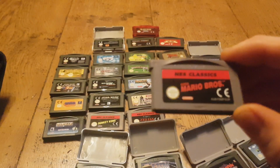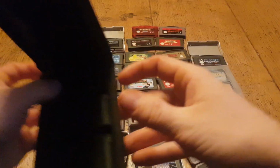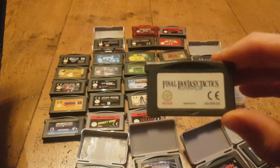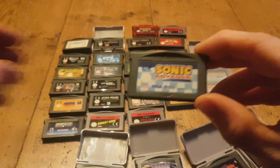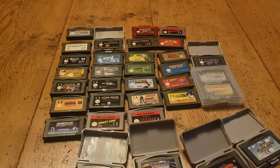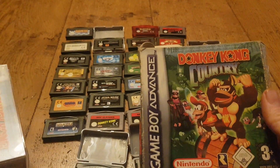Then we've got NES Classics, Super Mario Bros. there. Then we've got Final Fantasy Tactics. And Sonic Advance. Then to finish it off, we've got some boxed games. Don't have many boxed games. They're super hard to find. Old Game Boy games were all in cardboard boxes and everyone just threw them out pretty much.